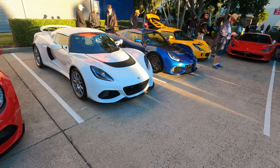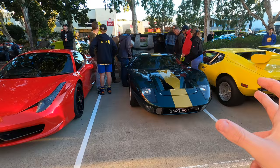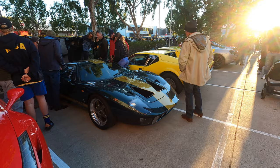Got another Ferrari 458, and look at that, we have a Ford GT. Now this thing is most likely a kit car. There is something off about the front, but still seeing something like this out in person is pretty special. Definitely crazy. I love the look of this thing.